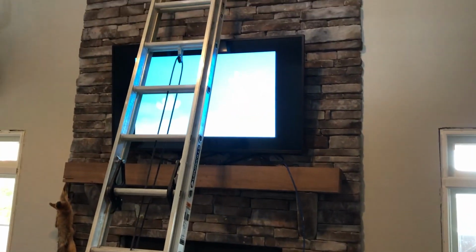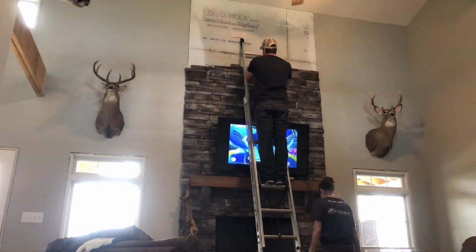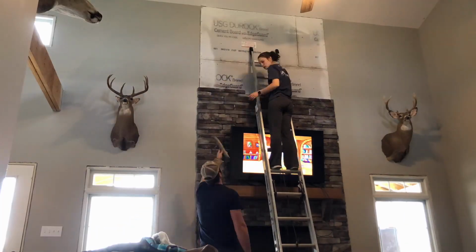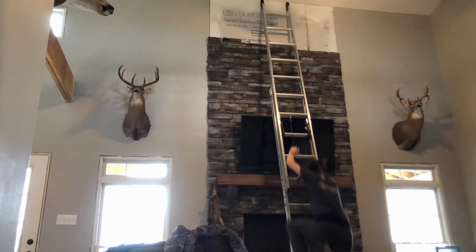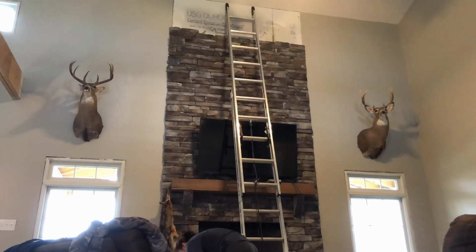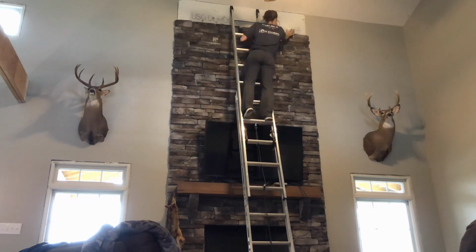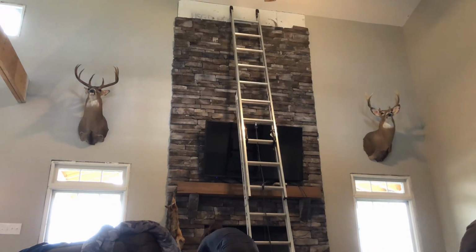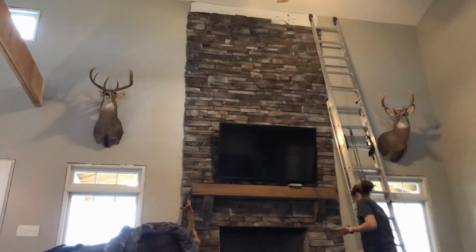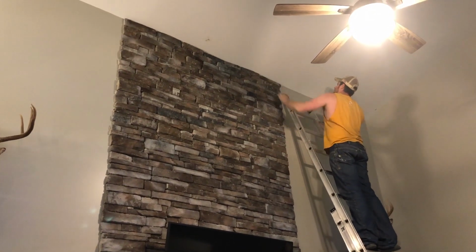Working on the stone again today. We got the TV on for the kids, but we've got to get that top part done. James wanted to finish it, so he's putting up the last piece of stone. Hallelujah! Oh my gosh. That took so long, but it's finished. Looks really good.